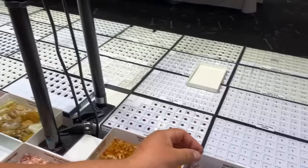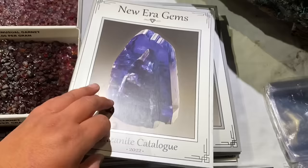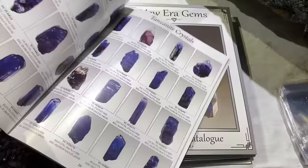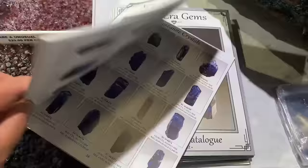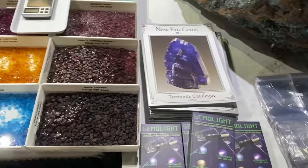Oh, cool. Very cool. Are they selling the catalog? Probably not. That's a beautiful catalog. That is nice. Above and beyond, you know, they really care about what they're doing.